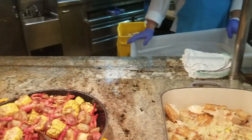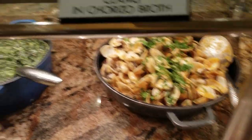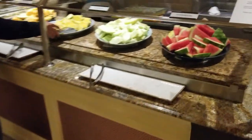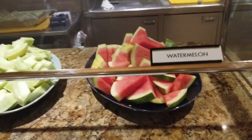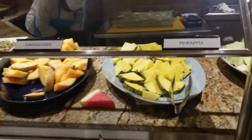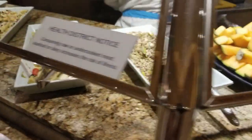Let me see what they got over here. Here we go. So we got clams and chorizo, which is good. Oh, cream spinach. Lovely. Pardon me. Let's keep going. And then they also got a little seasonal salad bar, too. So they got the watermelon, of course. And then you got your melons. You got your pineapples. Love the pineapple there.